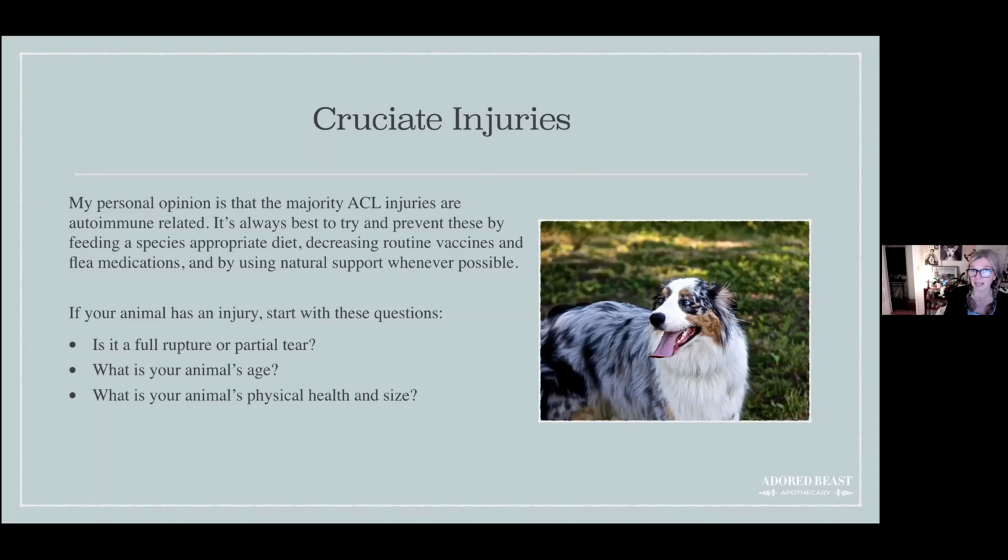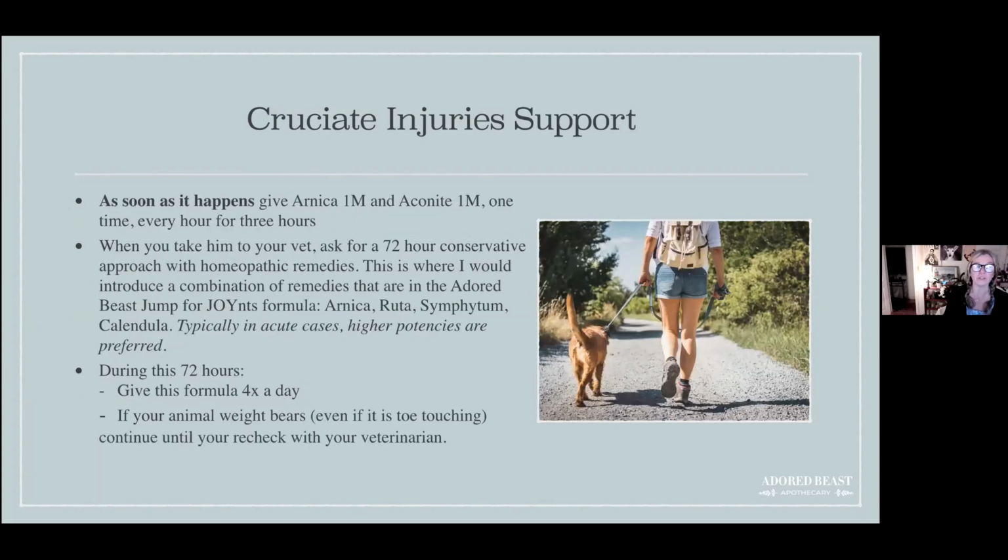What's your animal's age? Are they even in an age or health category where they could have a surgery on their leg? And what is your animal's physical health and size? Is it a really big dog that's overweight and has Cushing disease, or has thyroid disease, or has a bunch of arthritis? It's really about standing back, getting all your questions answered, and looking at this from a high level perspective.